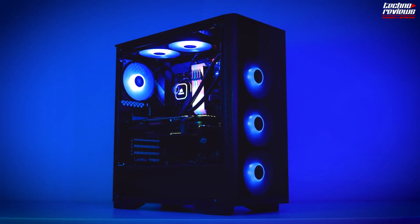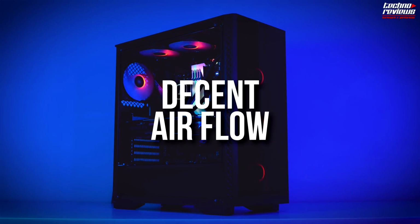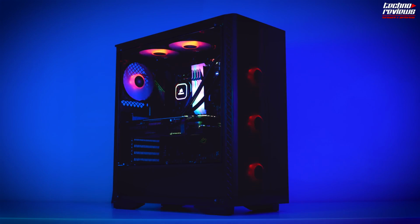The only downside for this PC is the case. You don't get a front mesh panel, so the airflow is not going to be as great as the Skytech PCs, but you still get the 240mm all-in-one liquid cooler for the CPU, and you also get 3 fans on the front, so overall the airflow is not going to be bad. It's going to be really decent, but it could be better with a better airflow case.